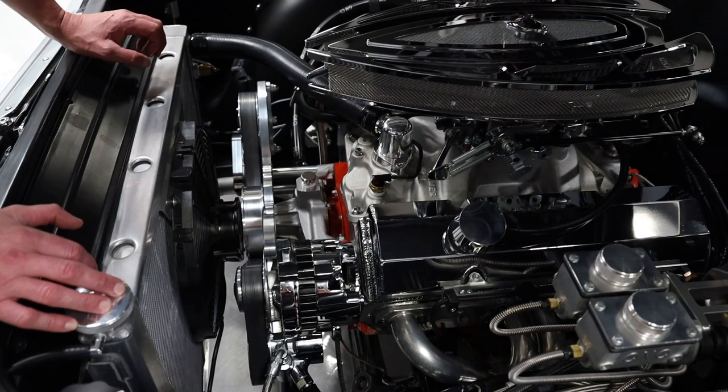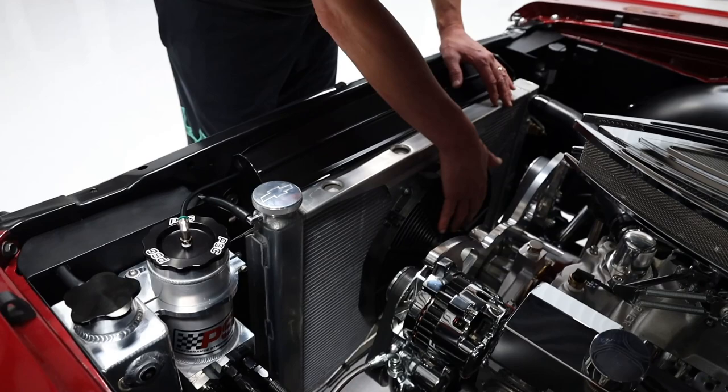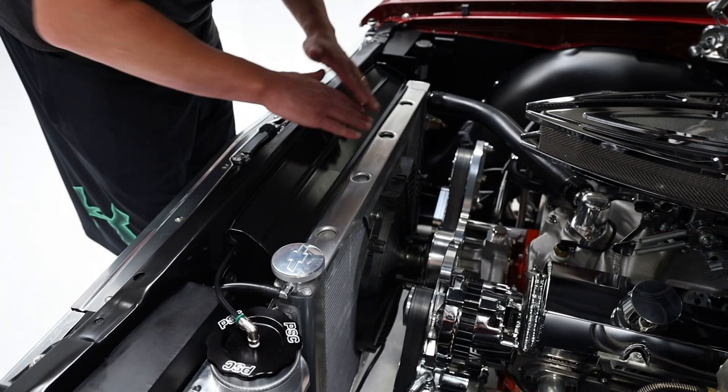Again, we've got this really nice custom-made radiator for this car with a very high output, high performance fan to keep the engine cool. We had to do some fab work in here to make all of this work. This custom piece right here fits really nice.